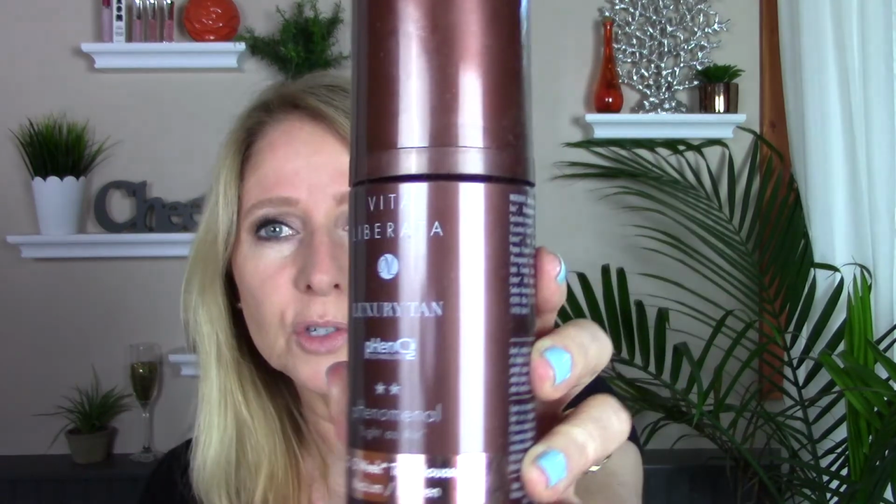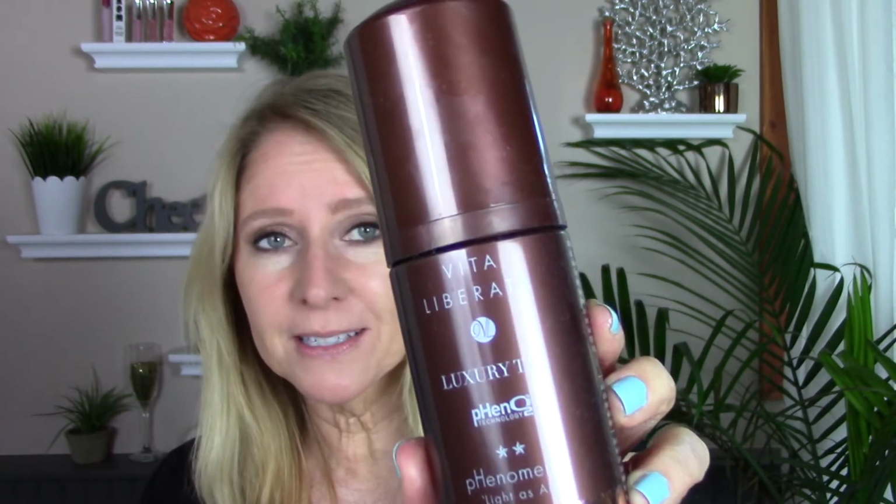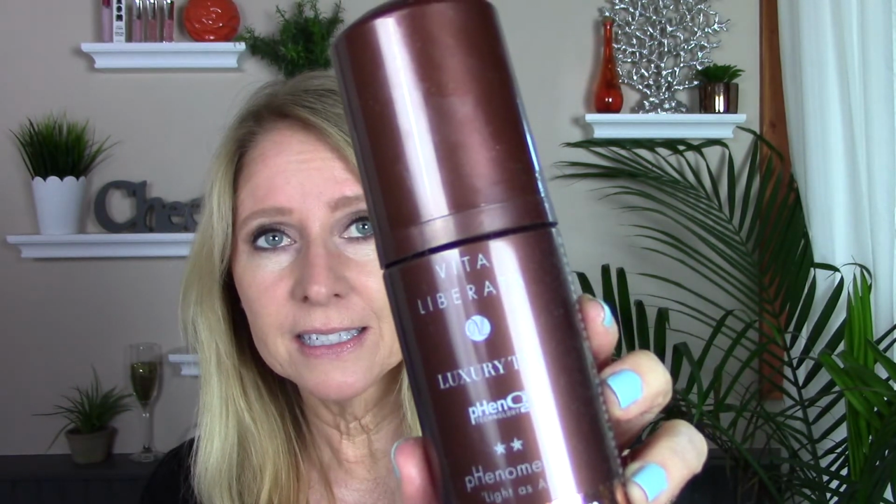Okay, and then the last two things I have, this one's from Vita Liberata. I spoke about it before. It's the Luxury Tan. I got this 70% discount, so I won't repurchase it again unless I can find it for that price. But it was just a joy to use. I really loved this self-tanner. I usually self-tan during the summertime, only just enough because I'm so fair to darken up my arms and legs a little bit for shorts and dresses and sleeveless tops, and that worked perfectly.